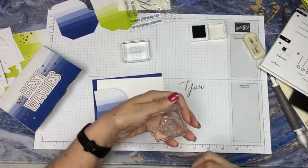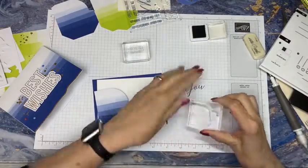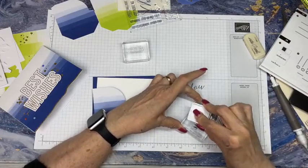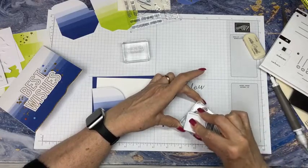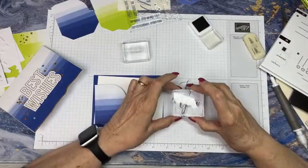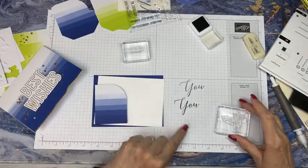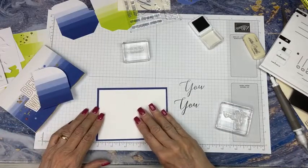Let's see here. Now, let me see if I can get a better image for you. Let me dry it off here. There we go. Okay. Let's try it again. See if that helps. Tap, tap, tap. Okay. Put it right underneath here. See how much darker that is? So all I did was take that coating from manufacturing off of there, and you get a much better stamped image. So, yay.